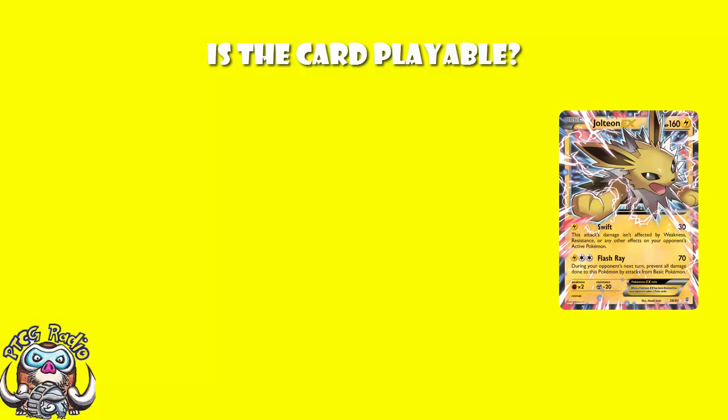So now let's actually have a look at the card. Is the card any good? Well, the first attack is okay. It's not amazing, but it's alright. It does 30 damage for a single energy. And it goes through weakness, resistance, and any effect on the defending Pokemon.